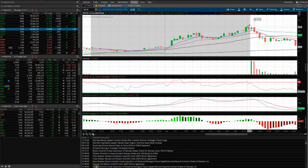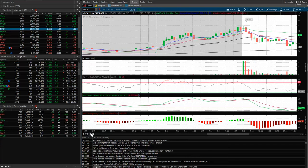And then what happened? The market opened and it sold off. I say this to say that sometimes stocks have their run pre-market, and if you see a stock rip pre-market, there's a large probability that it's going to sell off and it's not going to have its run. It had its run pre-market, and let's see what it did the rest of the day.